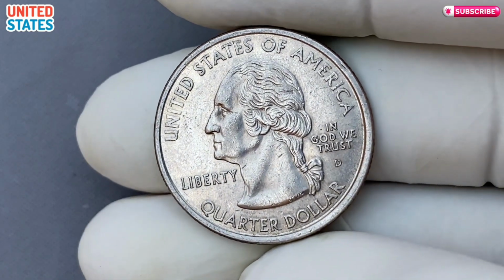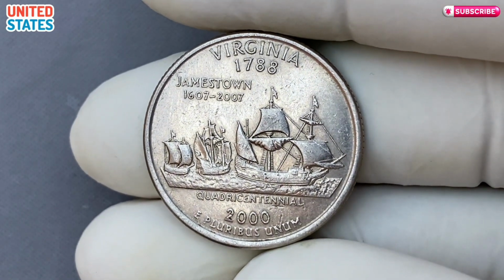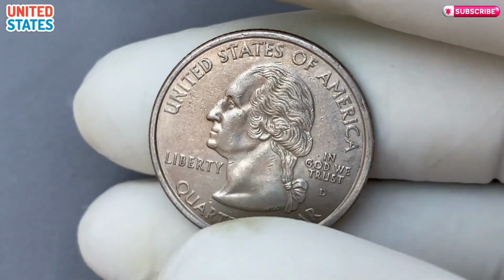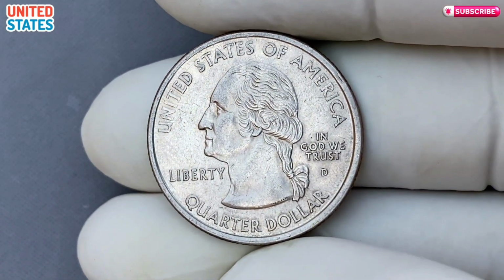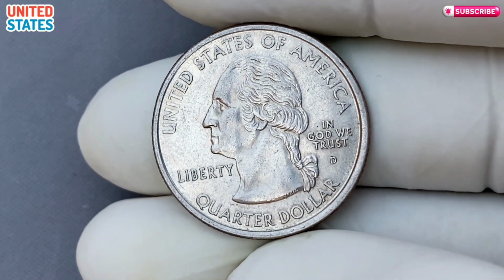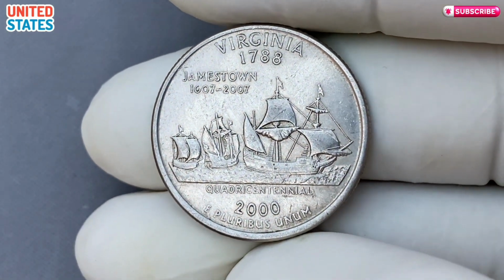Now, how do you know if you have a rare Virginia quarter on your hands? Here's what you need to do: examine the design, look carefully at the ships, the word Virginia, and the Jamestown text for any signs of doubling. If anything looks blurry or out of place, you might have a double die error. Check for misalignment. Take a close look at the coin to see if the design is off-center or misaligned in any way. This creates a unique look that's highly collectible.